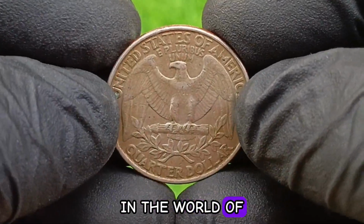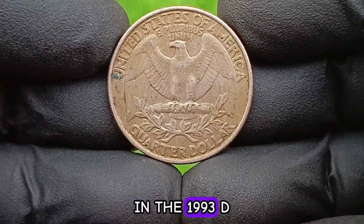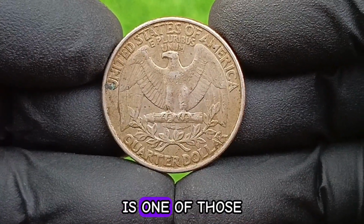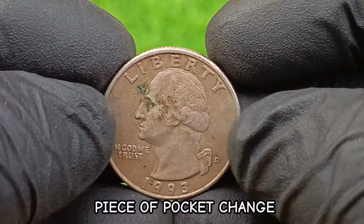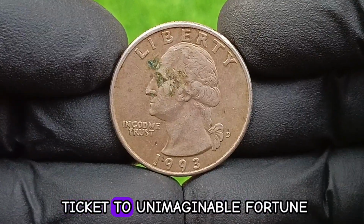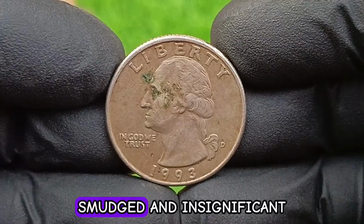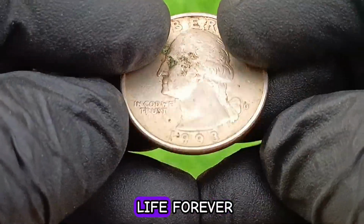Next up in the world of coin collecting, some treasures hide in plain sight, and the 1993 D Washington quarter with the Denver D mint mark is one of those legendary finds. You might think it's just a regular piece of pocket change, dull and dirty from years of circulation, but that little coin could be your golden ticket to unimaginable fortune. Imagine holding a coin that looks worn, smudged, and insignificant, yet has the power to change your financial life forever.